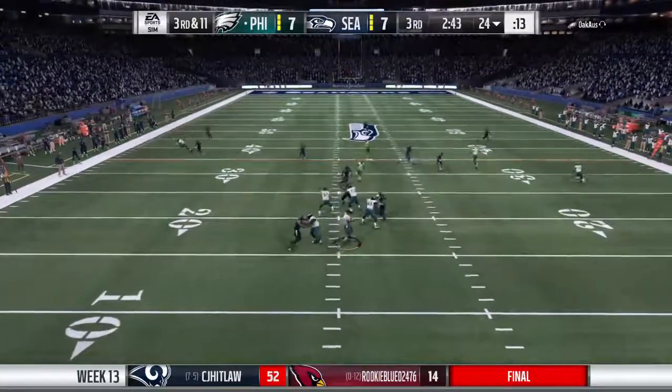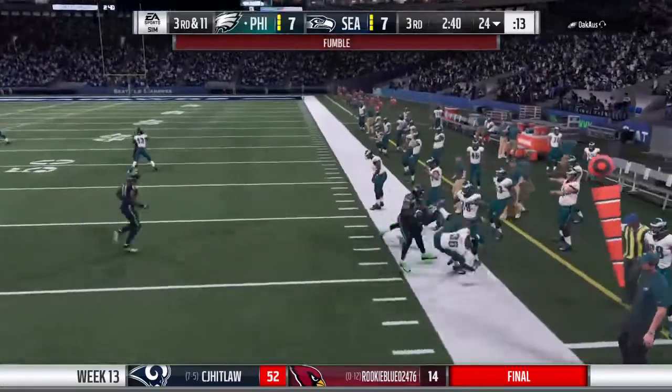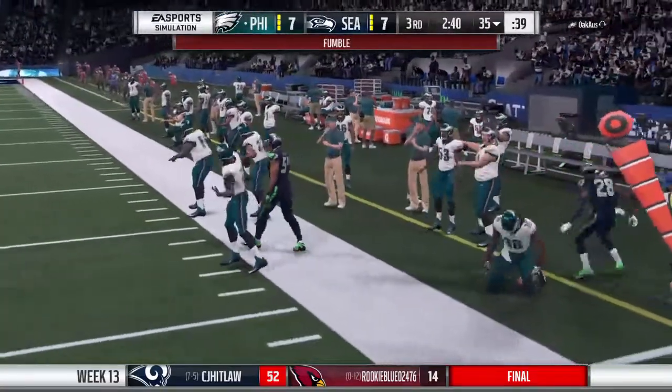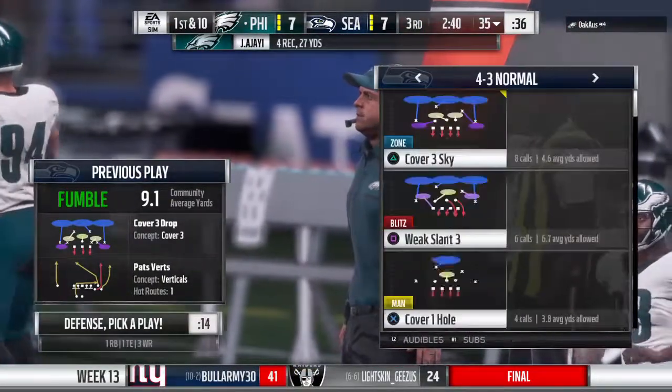From the gun on 3rd down, Wentz. Flush to his right. Drops it off to Ajayi. And he loses the football a 2nd time. But this will fortunately wind up out of bounds.